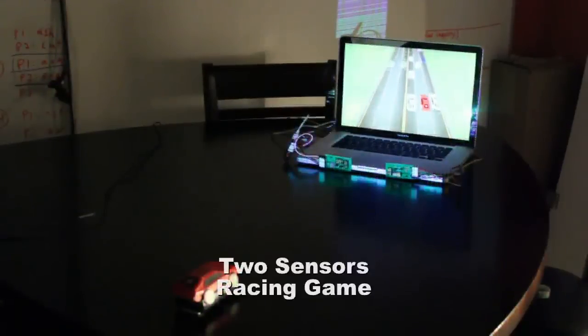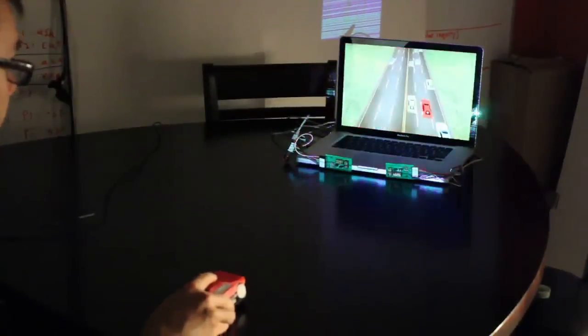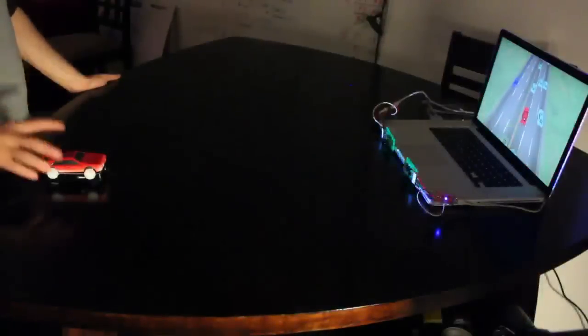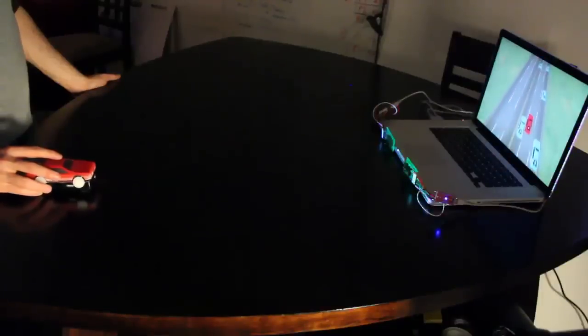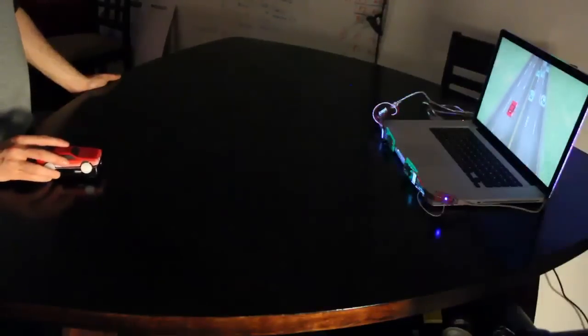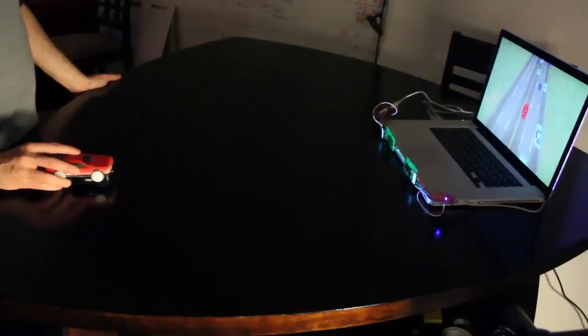Lumitrack can also be used in projected augmented reality applications, such as this overhead space example. Here, we've attached 2 sensors to the front bezel of a laptop, which is running a racing game we built. The user can take control of the virtual car by translating the physical car model on the surface of the table. This allows the user to move both side to side and also forwards and backwards to help avoid traffic.